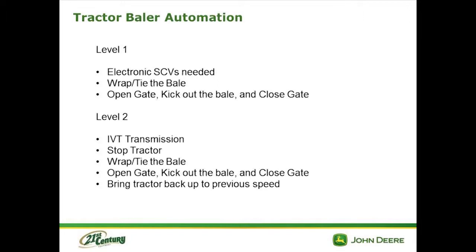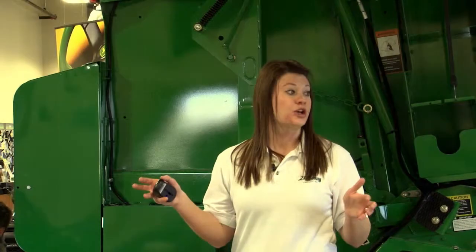And with level 2 activation, that's where that IVT transmission comes into play. It will actually start and stop your tractor for you. You'll be driving along, filling your baler full, and it'll automatically sense that that bale is the right diameter, and it'll actually stop that tractor for you. It'll do the wrapping of the bale and kick it out, close that gate, and then it'll bring that tractor back up to the speed that you were going before it stopped. So it basically makes that whole process automatic and pretty streamlined.